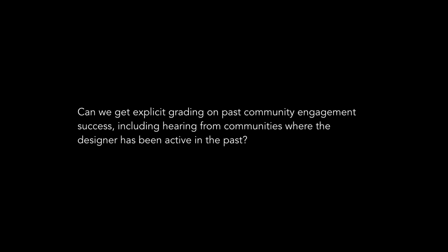And we think the most important part is, can we hear from communities where these designers have been active, either in person or in testimonials, so we have some idea that they've engaged with the community and that that community felt like they were heard and that the project paid off. We'd also like to see if we can get a commitment from the designer to meet with the community prior to being selected. Rather than selecting a designer and then meeting them, we'd like to sit down and have a conversation and get a sense of each other before one of the designers is selected.